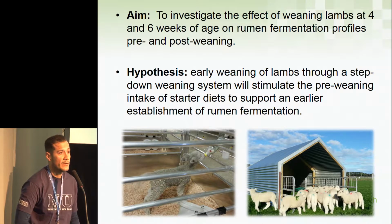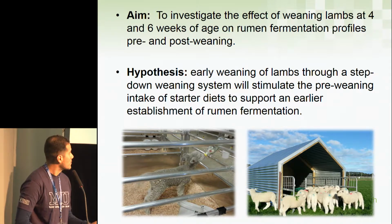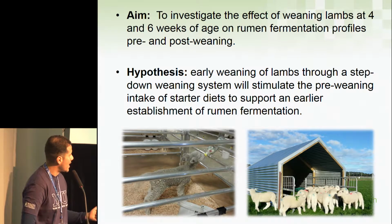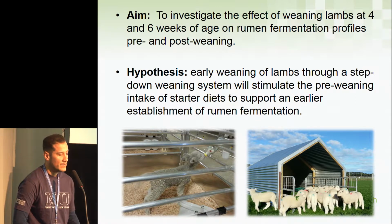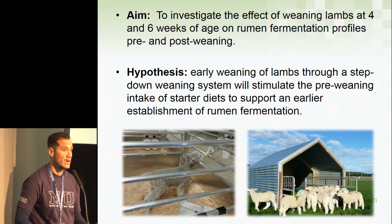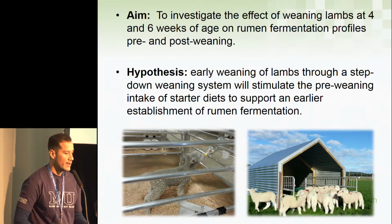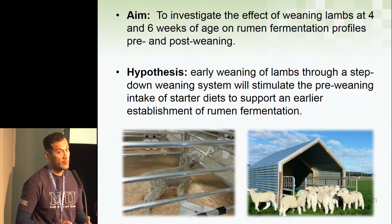The aim of our experiment was to investigate the effect of weaning lambs at 4 or 6 weeks on ruminal fermentation profiles during the pre- and post-weaning periods. Based on that, we hypothesized that early weaning of lambs using a step-down weaning system will stimulate the pre-weaning intake of starter diets such as hay or meal, which will support an early establishment of ruminal fermentation.